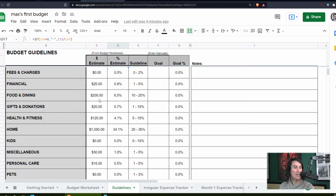Let's see, financial, food and dining, 10 to 20%. Again, these guidelines right here in column F, take them with a grain of salt. They're not going to be perfect for every single person. Yeah, let's go here. Here's the home, 35%. I'm at the very, very tip top of how much money I was making. Way too much. If you can have your housing expense at 20% or lower of your income, you can really start chipping away at debts and really start investing in the long term.